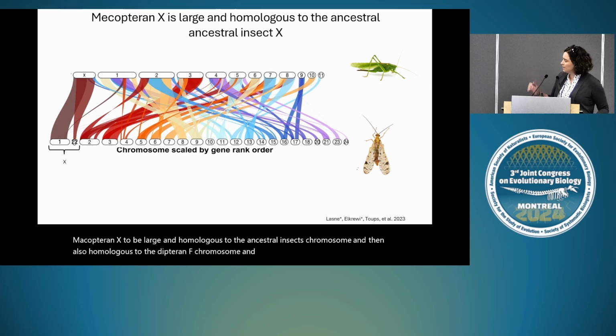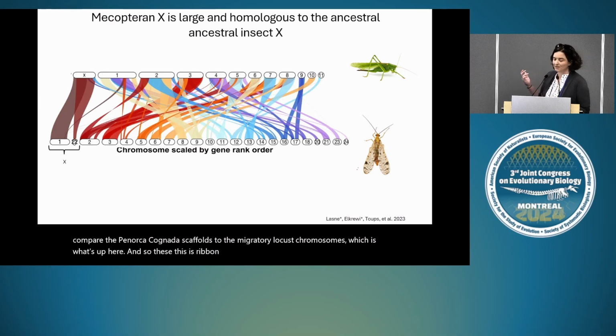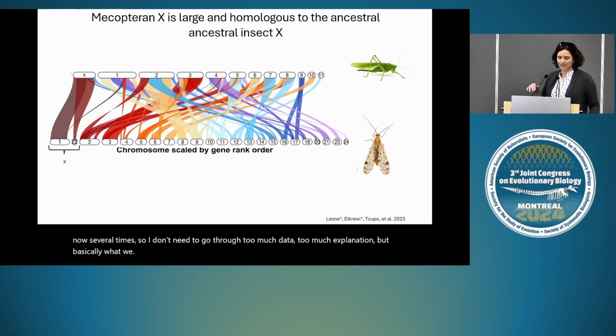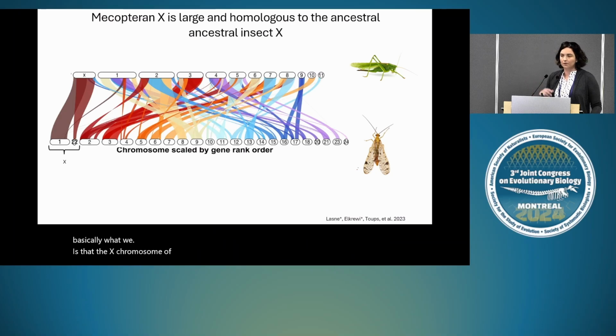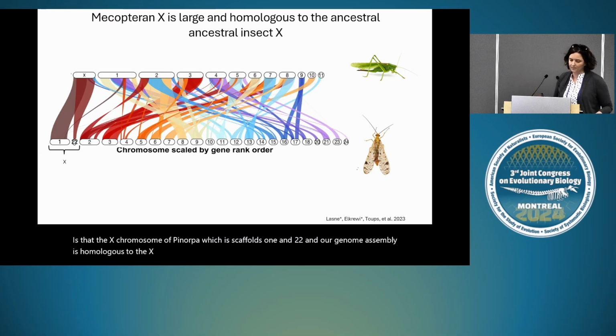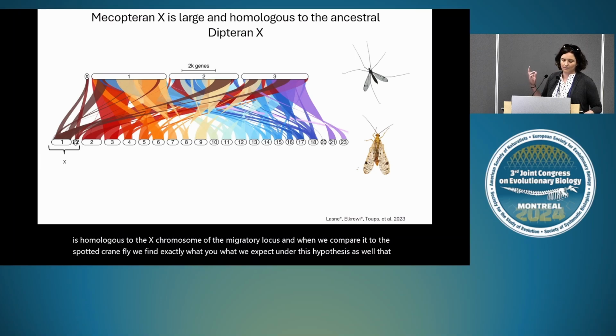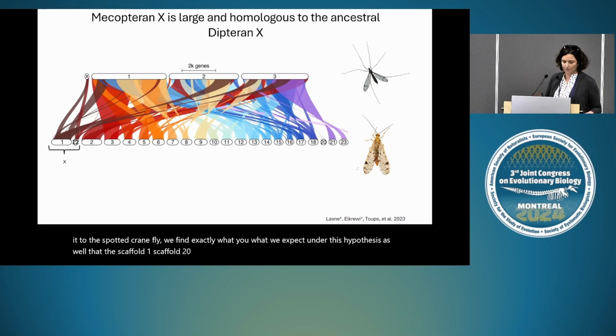ancestral insect X chromosome, and then also homologous to the Dipteran F chromosome. And this is what we find when we compare the Panorpa cognata scaffolds to the migratory locust chromosomes, which is what's up here. This is a ribbon plot, and I guess you have seen this several times now, so I don't need to go through too much explanation. Basically, we find that the X chromosome of Panorpa, which is scaffolds 1 and 22 in our genome assembly, is homologous to the X chromosome of the migratory locust. And when we compare it to the spotted crane fly, we find exactly what we expect under this hypothesis as well: scaffold 1 and scaffold 22 are homologous to the tiny little X chromosome of the spotted crane fly.